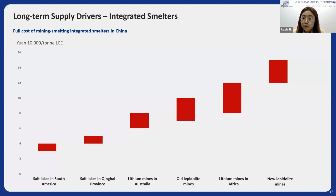In the second half of 2023, the integrated smelters put 350,000 tons per year mining capacity into production. Considering the production ramp-up period, the supply pressure will be considerable in the first half of 2024. On the cost side, the lithium carbonate cost varies with different raw materials, as is shown in the graph. Generally, the weighted average smelting cost of new capacities is around 100,000 yuan per ton.